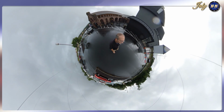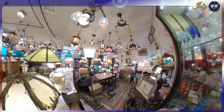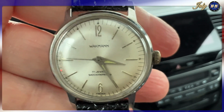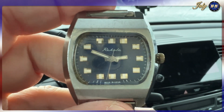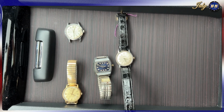The place was huge. I eventually found Bonnie's shop, and she introduced me to Jerry, who sold me some cool vintage wristwatches. A Walkman, and this one says it's made in France. A self-winding Benrus, a Gruen, a Raketa, made in USSR. That's my haul for the day.